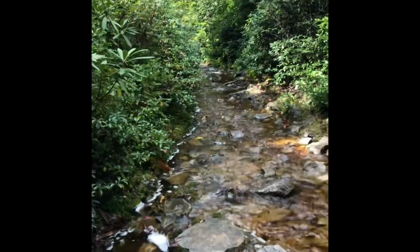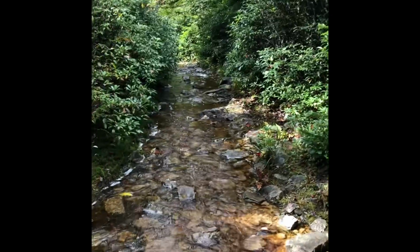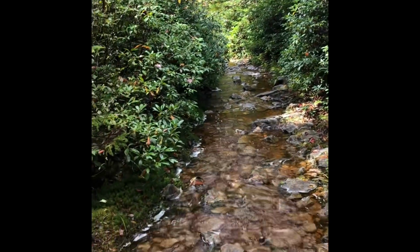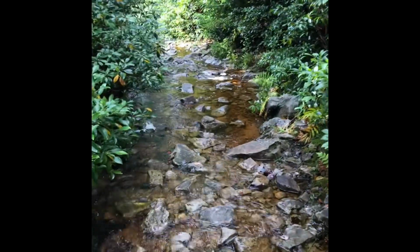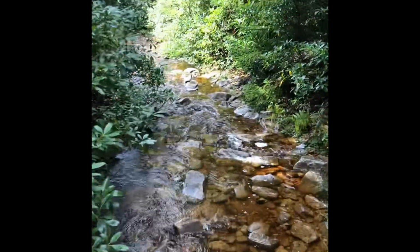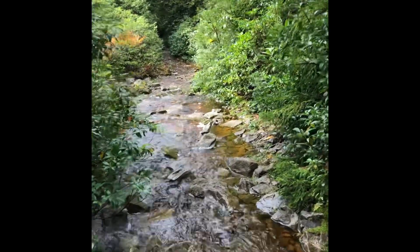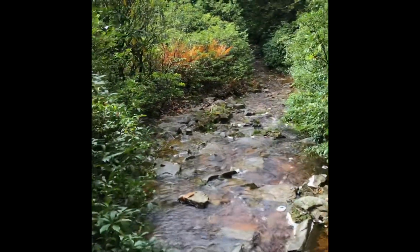So hiking with wet, waterlogged boots and socks is a state of mind. Either you can do it, or you're a wuss and you can't take it. But as long as it's not freezing, it's doable. You just have to have extra socks, backup shoes, and mental toughness. What a lovely creek trail. This is pretty typical.